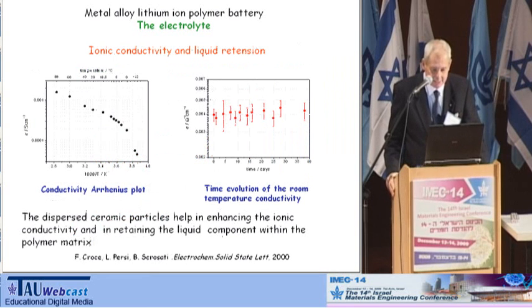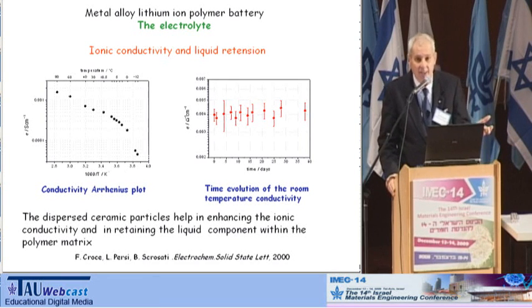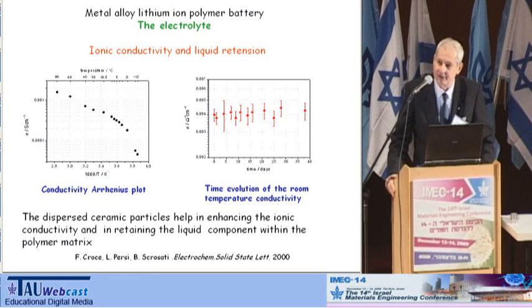And here you see some characteristics of this electrolyte. On the right side, you see the conductivity versus time. The conductivity is in the order of millisiemens, so it's suitable for practical application, and it also stays stable for several days. Since the conductivity is mainly given by the liquid electrolyte, the stability of conductivity is usually taken as a good sign of liquid retention within the polymer.